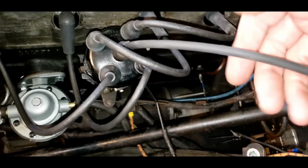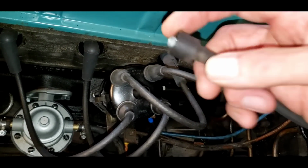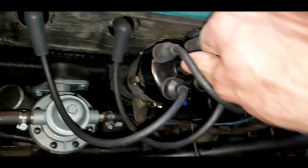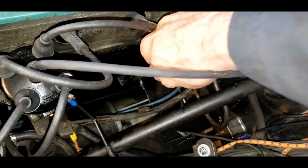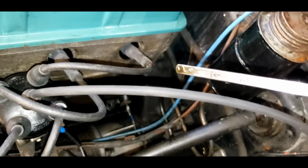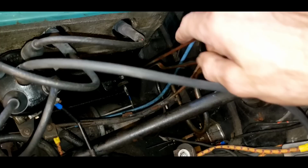Let's check the oil. Wait a minute. Let's check the coil wire. That does not go in there. It's just barely. Oh, something's not right there. I've got to fix that. That doesn't go into the center post like it should. Got any oil in it? Yeah, it's got some oil in it. Might be a little low. This is a crazy engine.